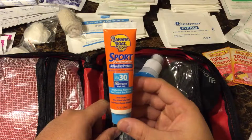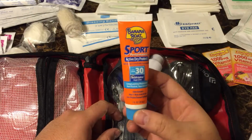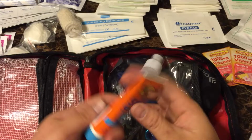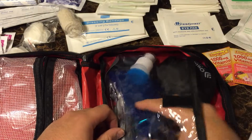Sunscreen. Here in the Northwest, we don't have a lot of sunshine, but when we do, a lot of us tend to burn real quick. So I got the Sport Performance one here. This is just laying around. We had about three of these, so I just put this one in the pack.